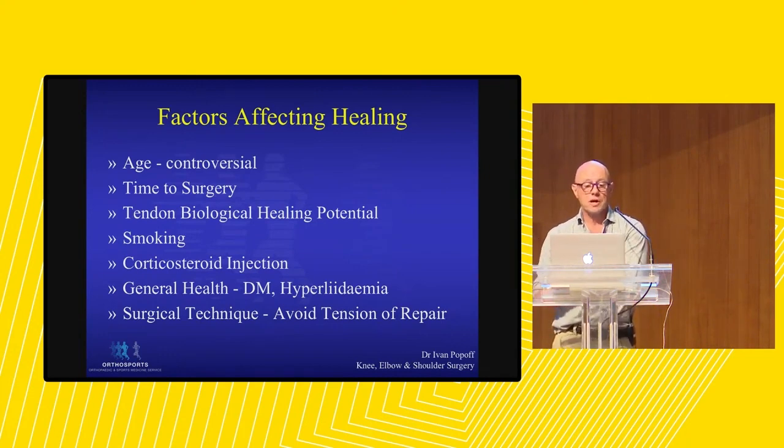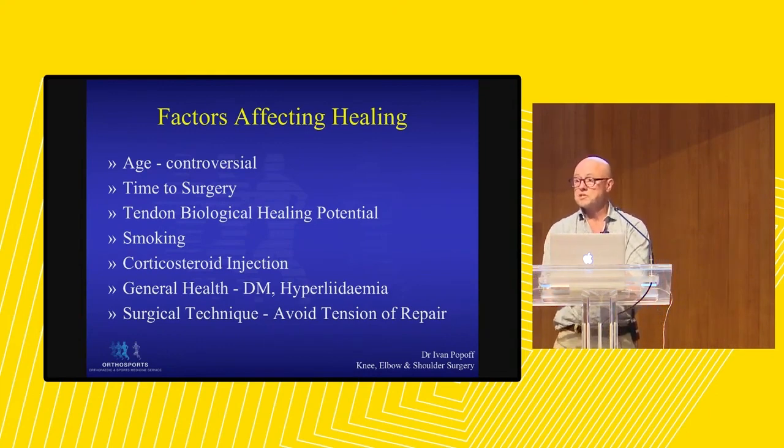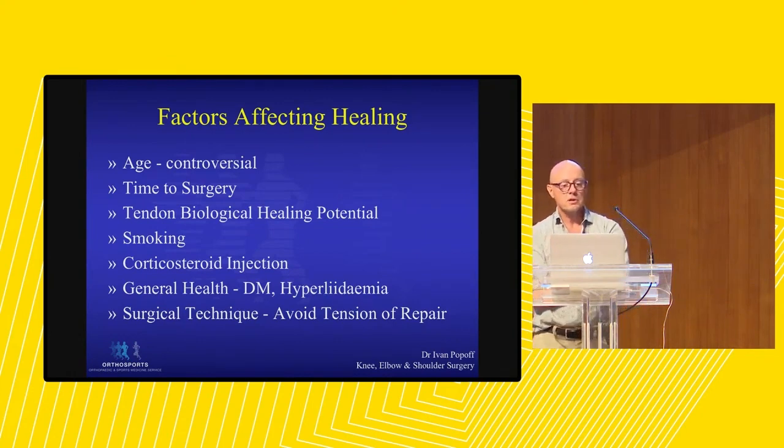General health's a significant thing. Renal failure obviously has a negative effect. Diabetes, and interestingly, uncontrolled hyperlipidemia has a detrimental effect to rotator cuff healing. And then you go into surgical techniques. And the general principles of surgical technique is anatomical repair with reducing tension at the repair site.